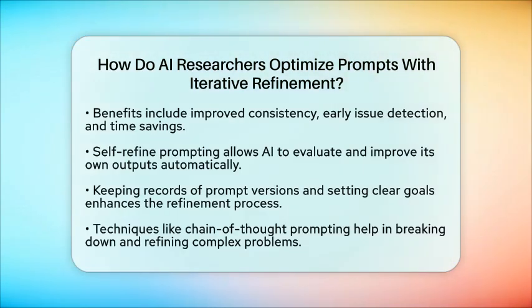In practice, keeping a record of different prompt versions and their outputs helps track what works best. Setting clear goals for each iteration, like limiting response length or focusing on specific details, makes refinement more effective. Balancing specificity and flexibility is important to avoid overdoing it. Techniques like chain-of-thought prompting, which breaks down complex problems into smaller steps, can also be refined step by step.